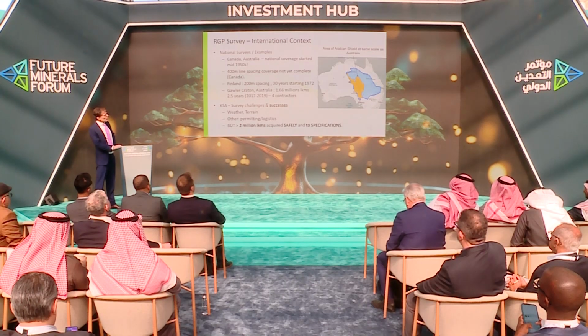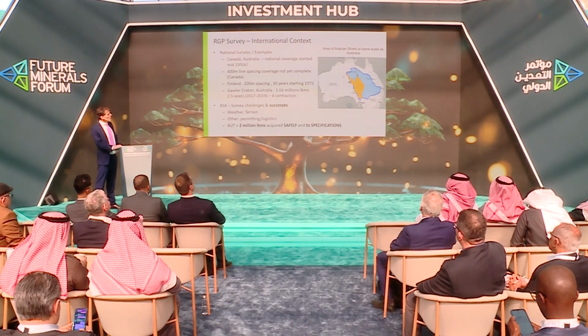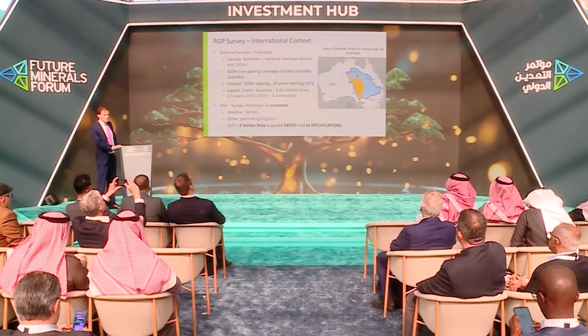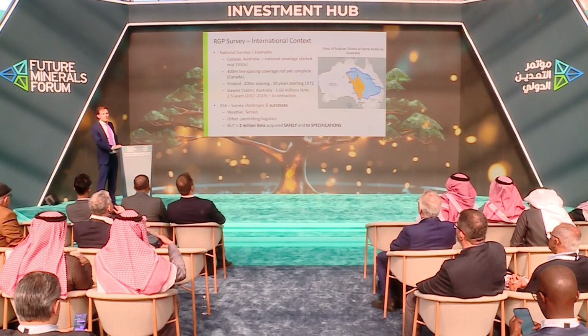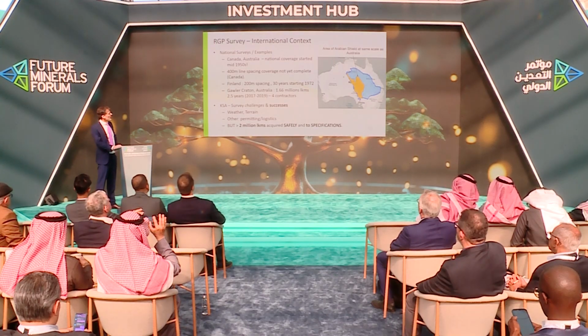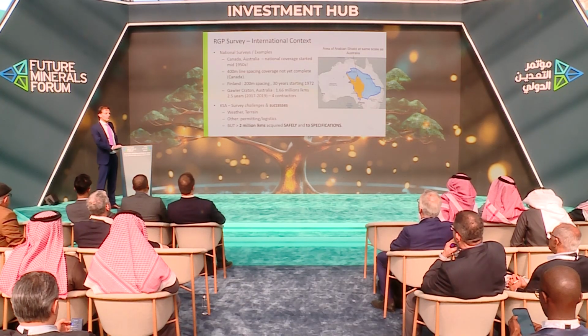This sets the project in an international context. On the right is a map showing Saudi Arabia, and in particular the Arabian Shield in orange, on the same scale as Australia. Large countries with a strong mining history like Canada and Australia started acquiring airborne geophysical coverage back in the 1950s. Canada, for example, has not yet completed the whole country at 400-meter line spacing.